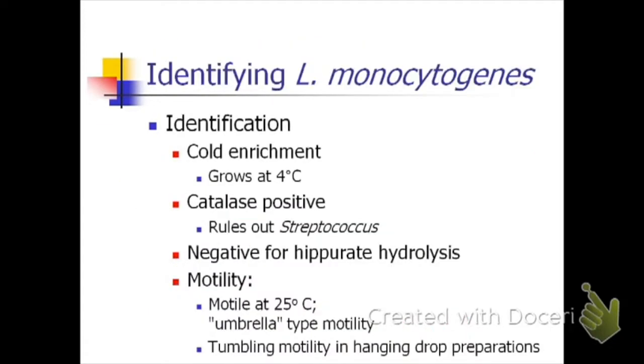So, cold enrichment is one of the screening or enrichment methods for Listeria monocytogenes, because, as I mentioned a while ago, they could grow at cold temperature.